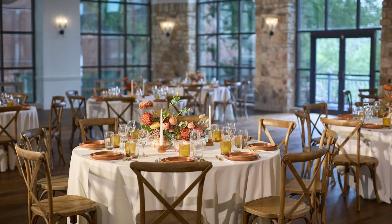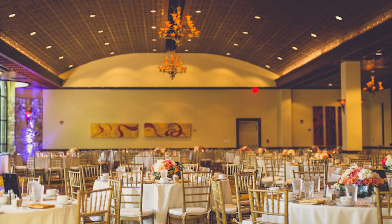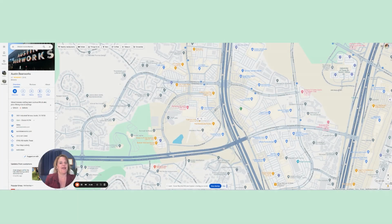The Renaissance Austin Hotel is kind of a mainstay. It's a beautiful hotel that people get married at, and it's been around for years. Beautiful on the inside. I even went to my best friend's wedding there back in the 90s, I believe. And it's still going strong to this day. So that's pretty cool, something that can last that long.